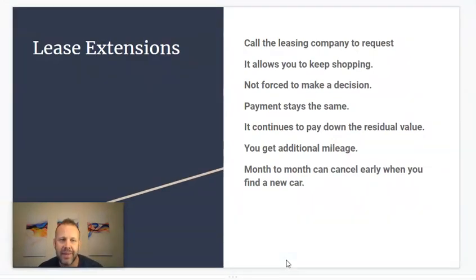All right, let's talk about lease extensions. And I totally understand if you've skipped ahead to this lesson. A lease extension can be a very valuable thing to use because one of the biggest parts of this course is being patient, contacting as many dealers as possible and never being in a situation where you have to get a car tomorrow or next week or at any given point. You want to have enough time to adequately shop, to not be forced into a situation.